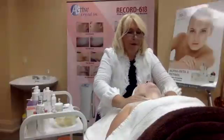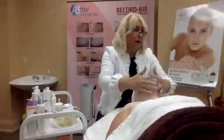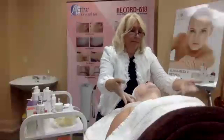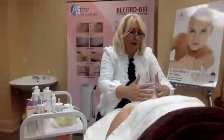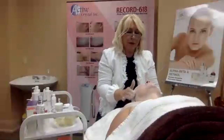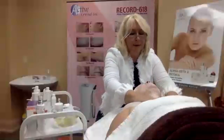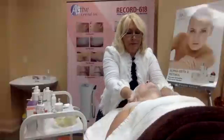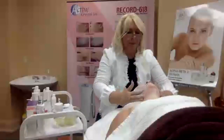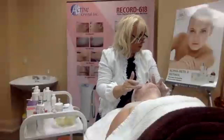Is it anyone who should be able to do this? It's for all type of skin, and you can do for teenagers too, yeah? There is no contraindications. No. You can apply it for the special occasion for the bride, for the mother of the bride, for the grandmother of the bride, for the groom, for everybody. And for men too.